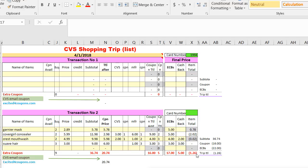So I hope this was a really good deal scenario. I'm going to keep bringing up any other ones that I see, but do note that out of pocket would be $20.74 if you do follow this deal scenario, and the prices and the coupons you have are the same.